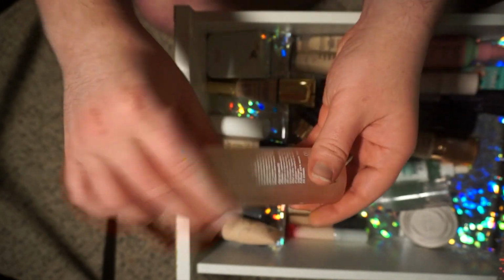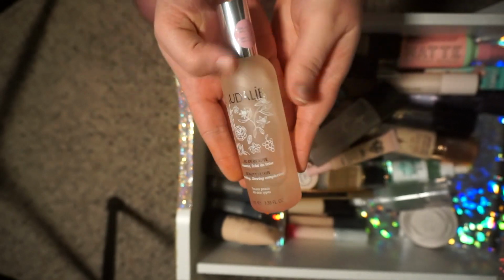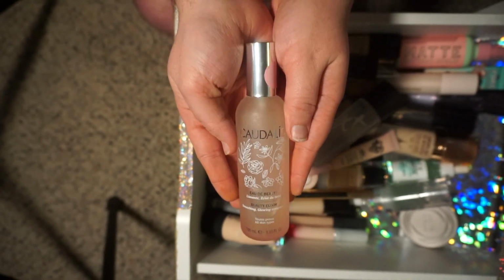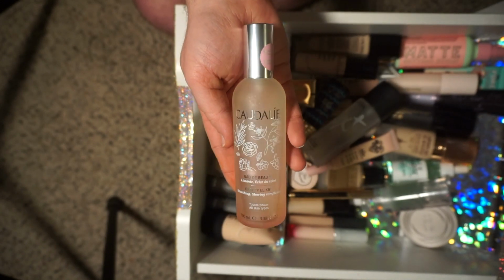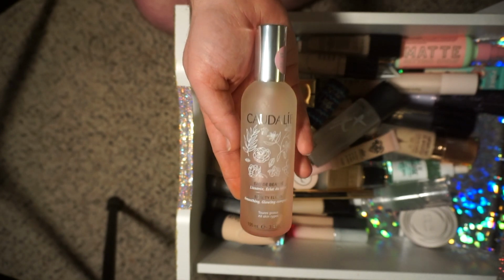This is like a facial mist. It's somewhere between skincare and a finishing spray. I like it as a finishing spray. I've never just sprayed my face for any reason. Skincare wise, that's just not something I do with my skincare. But I do really like this.